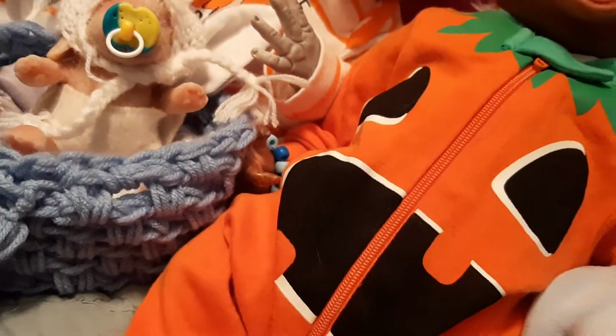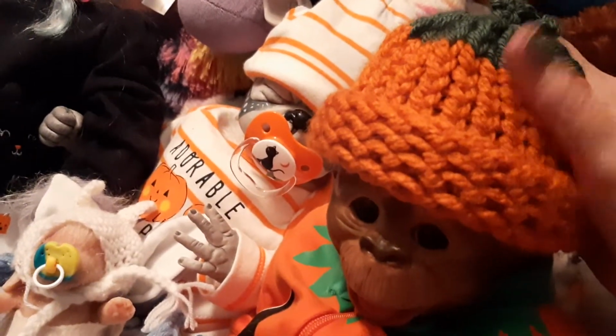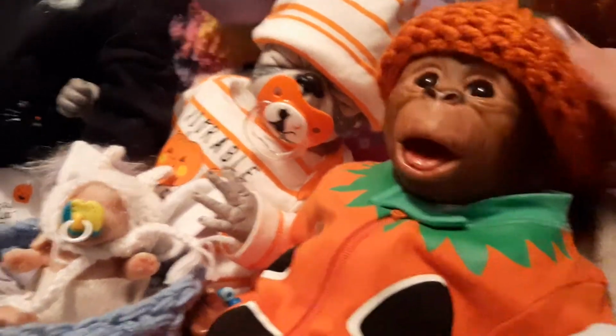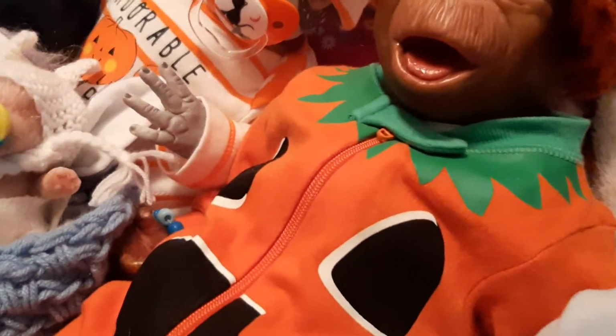And he's got a little jack-o'-lantern outfit on. I just love that. It was so cute. And he's got his little pumpkin hat on. I also use this for Thanksgiving because it's not really holiday specific. So he's got that on. I just think that is so cute on him. He looks good in a lot of colors, but I really like him in orange and blues and things like that.